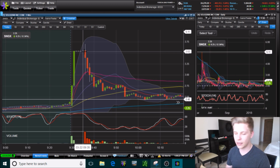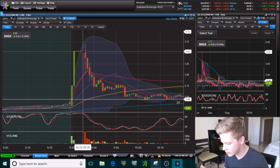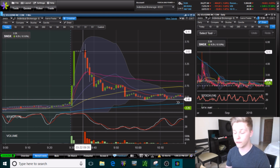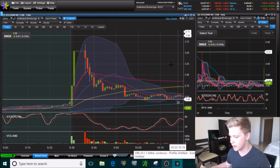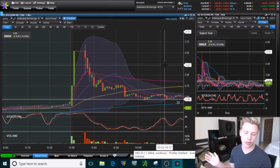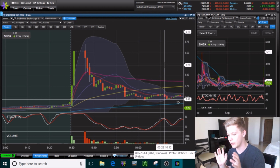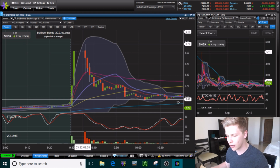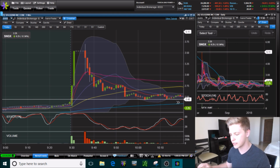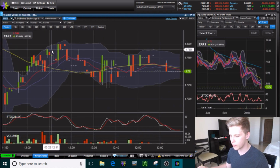And then eventually I sold the other half of my shares, got filled at $3.44 for a total of $677 on the day. And after that trade, I really didn't want to trade anything else today because the main goal is just to take my money and run. I'm on vacation, so no need to watch the markets all day. So yeah, that was my trade on SNGX. We also had another halt type play on EARS, where this one was also halted.